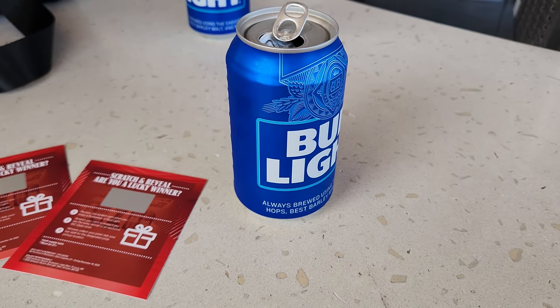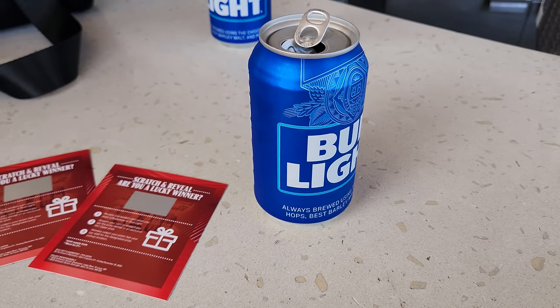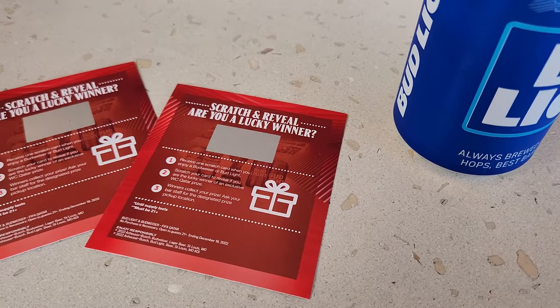A promotion I don't think I've ever seen on a ship. Right now it's because of the World Cup going on. If you get a Bud Light, which can be included with your beverage package, you get a scratch card.